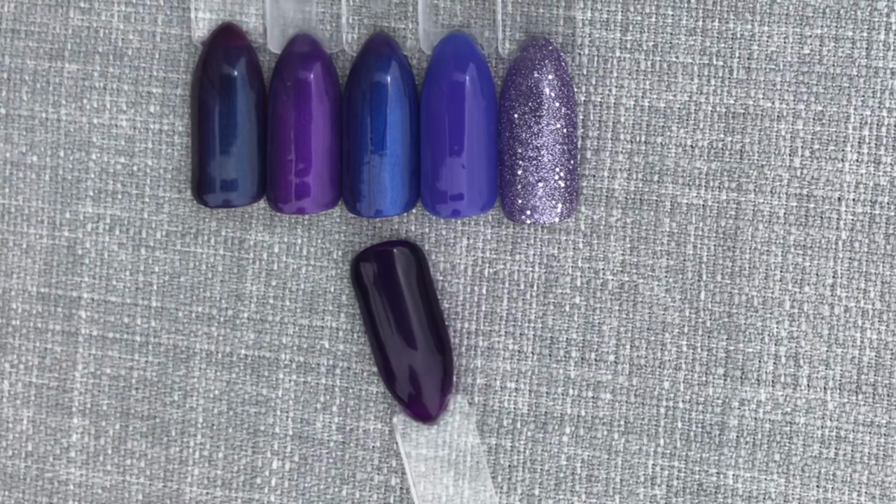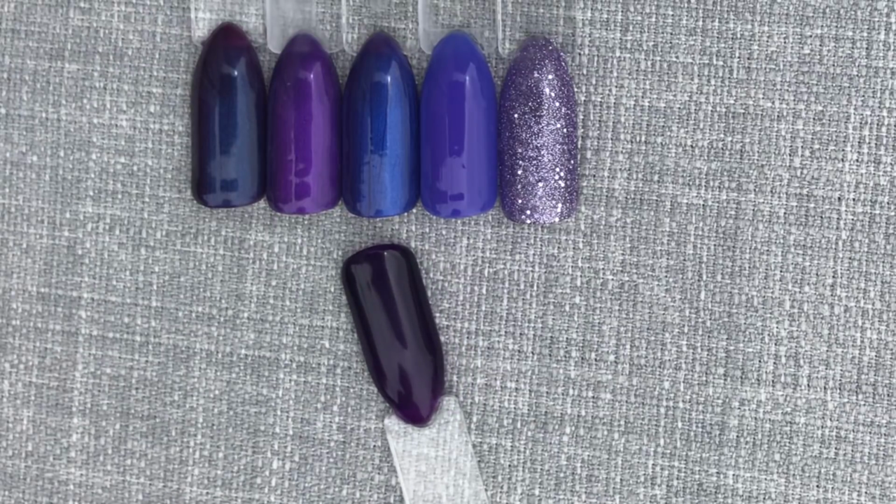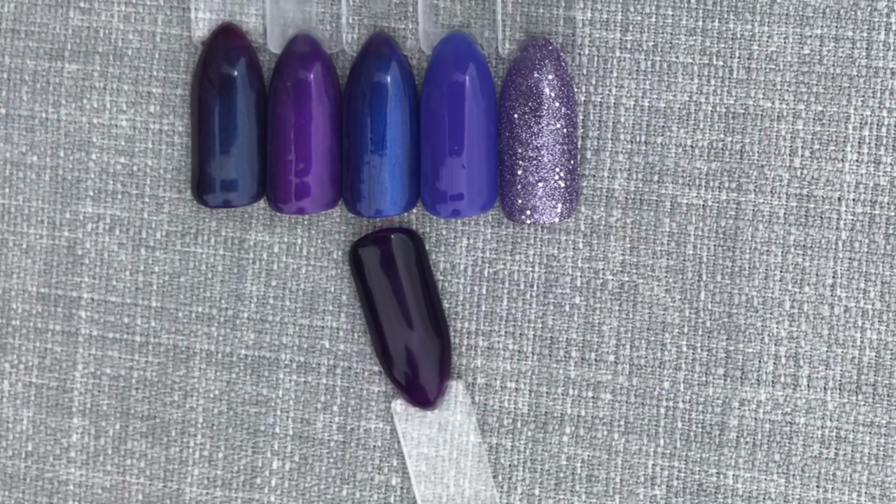The next shade I would compare it to is Purple Purple. This is coming up quite blue on camera, but if you've ever tried to photograph this colour, you know it is purple with blue shimmer, and it's the blue shimmer that tends to show up. So this is a little bit more comparable in real life, but I still said I'd show it to you on camera anyway.